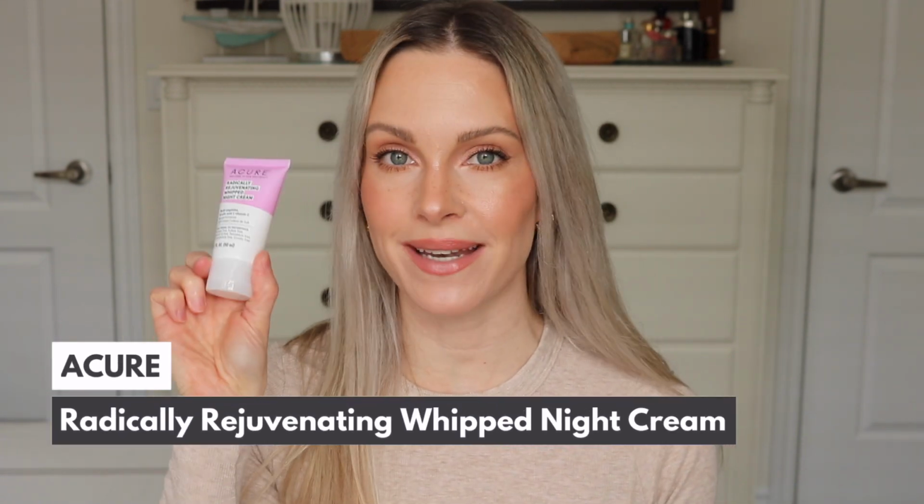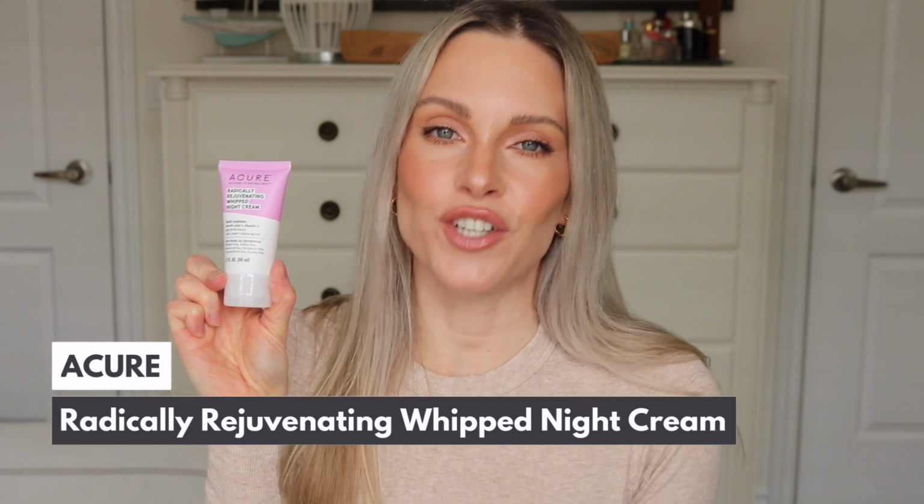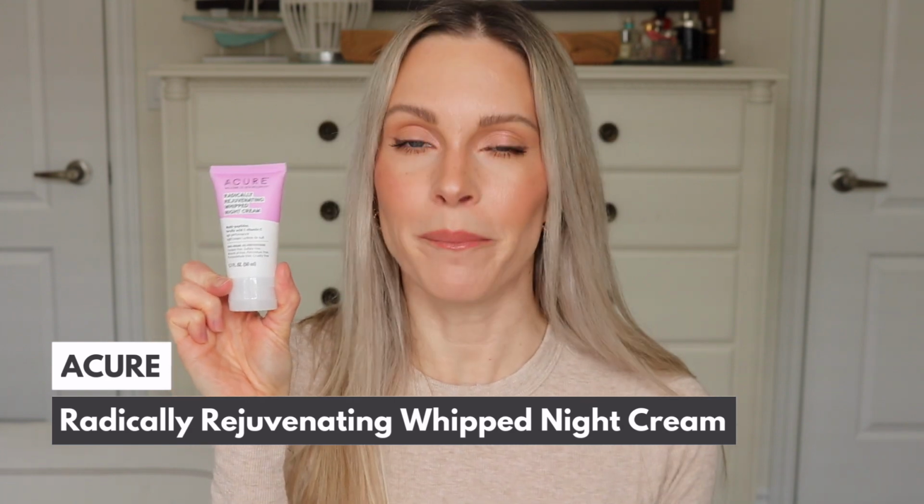Now, if you're looking for something that is very comparable to the Drunk Elephant Proteiny Polypeptide Cream, but also something that is a little bit more budget friendly, then I highly recommend the Acure Radically Rejuvenating Whipped Night Cream. This is pretty much a dupe to the Drunk Elephant, but the ingredient list is a little bit different. So this one also has 9 types of peptides, but this one has ferulic acid, which Drunk Elephant did not have. And ferulic acid is an antioxidant, so this is wonderful to address signs of aging, but also it's great for brightening up the skin as well.